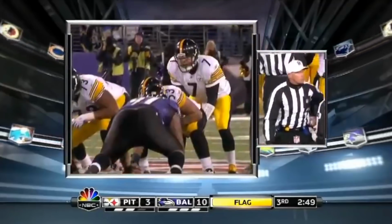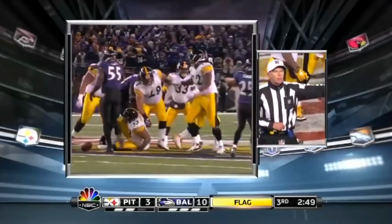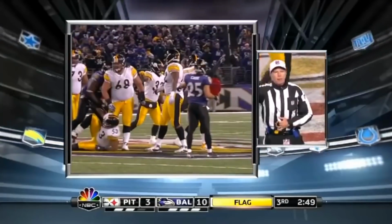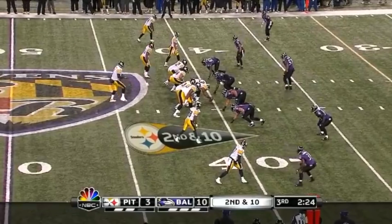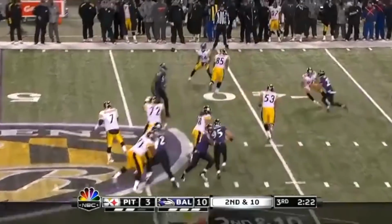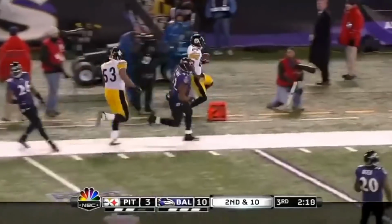Who moved first, Adams or Redding? Neutral zone infraction, defense. 5-yard penalty, first down. Redding, and then send him into the slot on 2nd down and 10. And the pass is caught out of the flat by Antonio Brown.